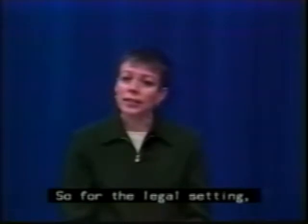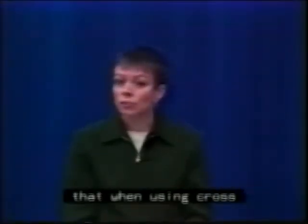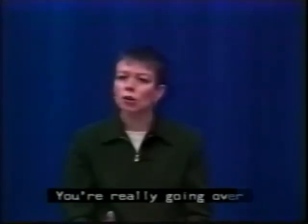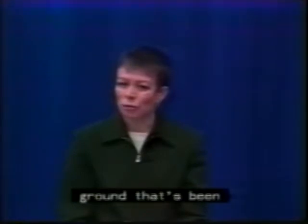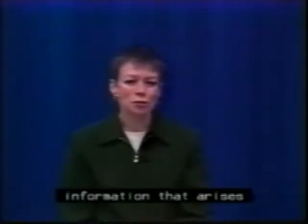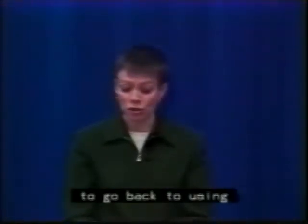So for the legal setting, the results indicate that the entering of direct evidence is best accomplished by using consecutive interpreting. When using cross-examination, it is possible to do the work simultaneously because the information is not new. You're really going over ground that's been covered before, rather familiar to you. But if there's new information that arises during cross-examination, which is frequently the case, then the interpreter may need to go back to using consecutive for those portions.